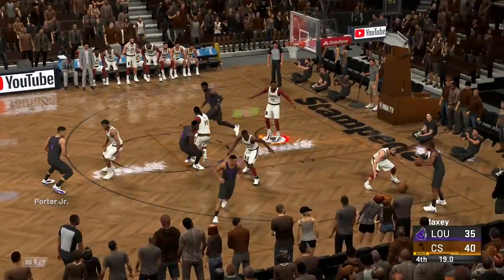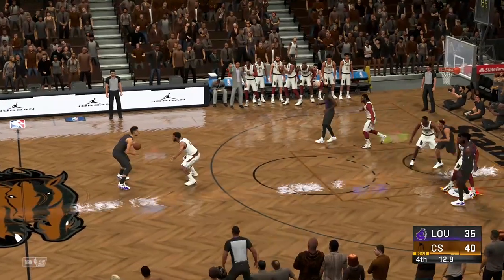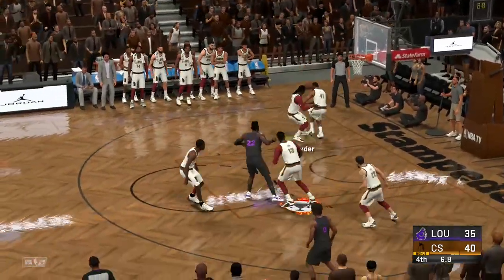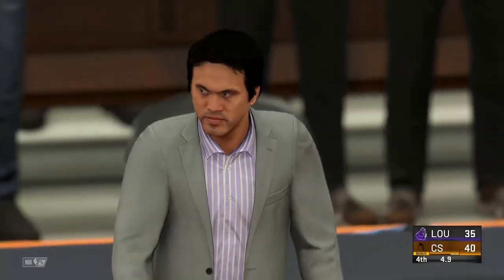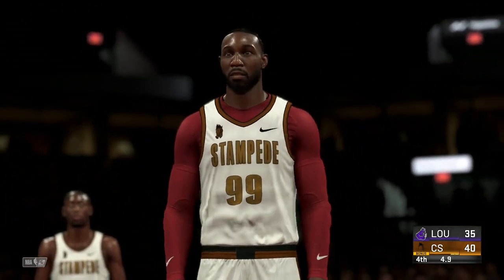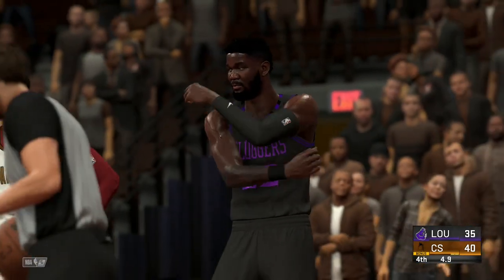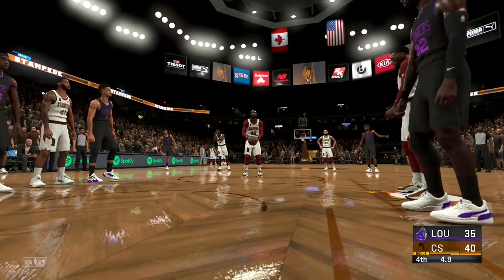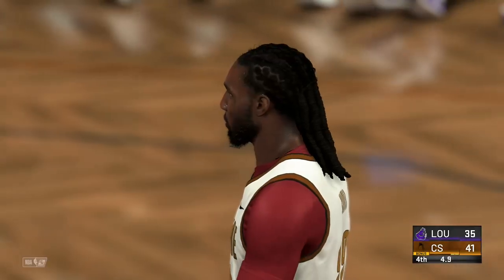Here is Porter. Pass to Poole. There's the dish to Porter. Back to Poole. From deep. Crowder pulls it in. And now we've got the intentional foul. DeAndre Ayton. First personal foul. Third team foul. Shooting for Colorado Springs, Jay Crowder. Taking 2 shots. Good on the first, and that increases their lead to 6.